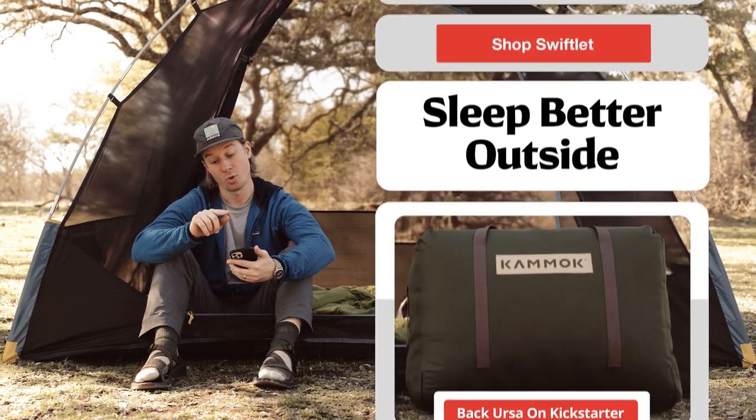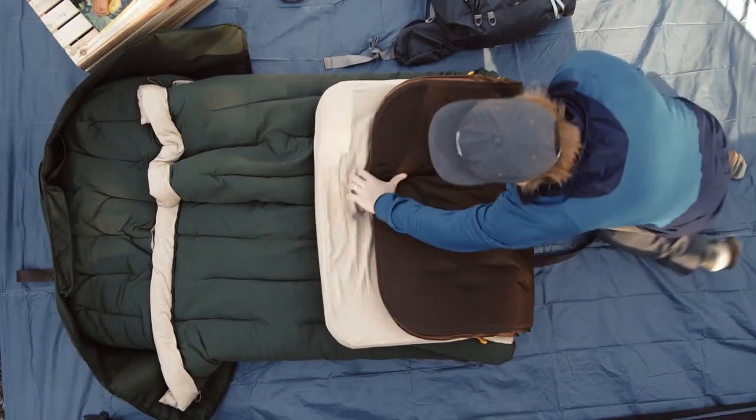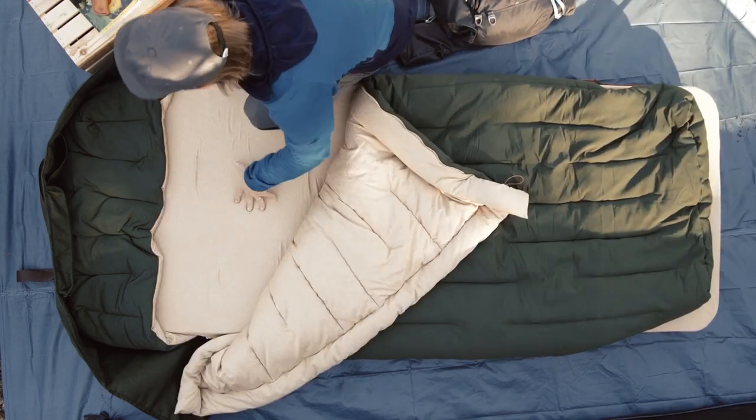Ursa comes completely put together in the included travel case, making setup a breeze every time you go camping. Unfold the system, let the base pad inflate, top it off, and you're ready for the best night of sleep outside.